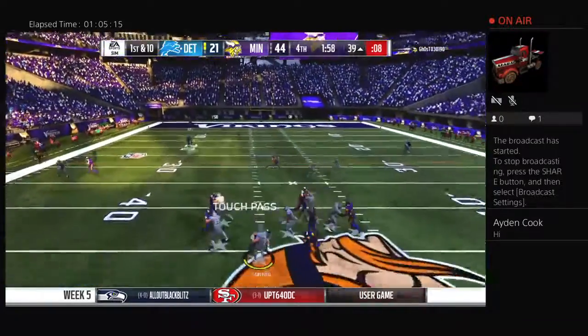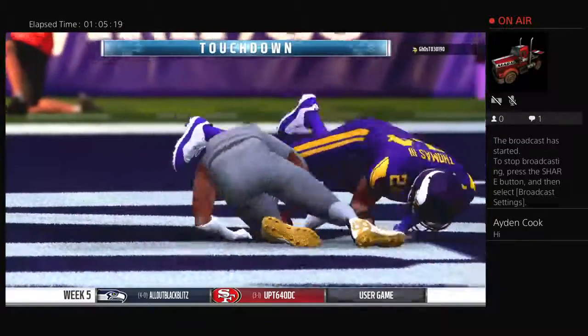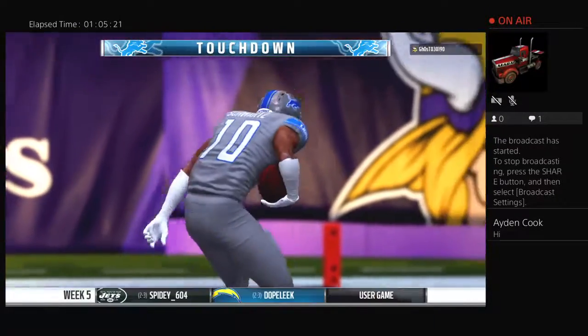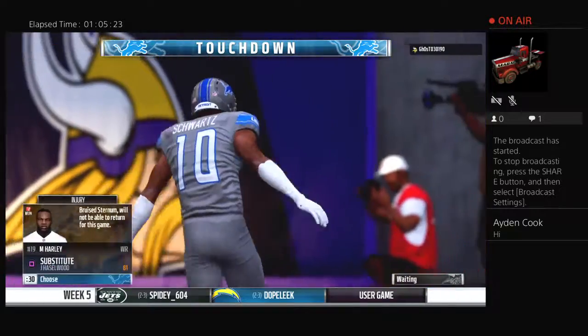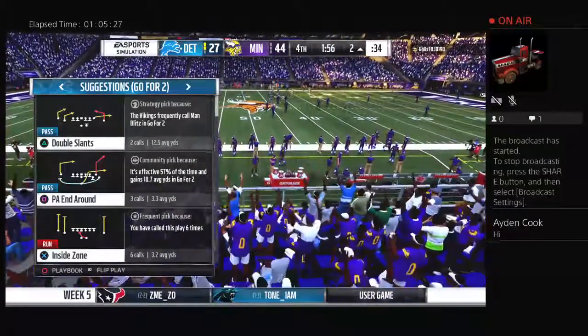On 1st down, it's Stafford. Now in desperation, and he'll get into the end zone. Touchdown, Detroit. In for the score. And the Lions are able to draw a bit closer.